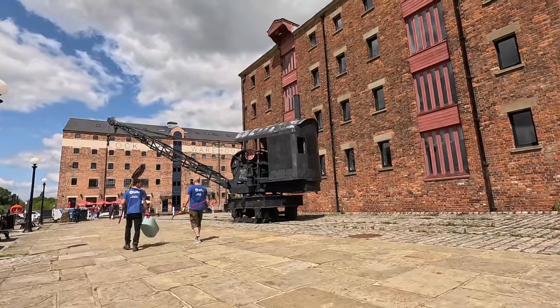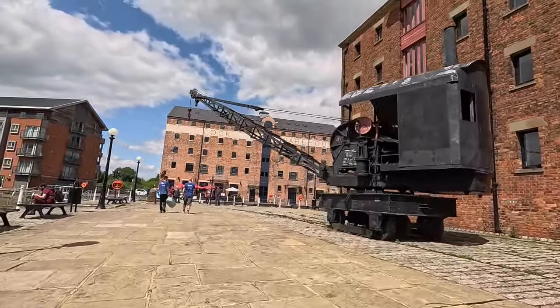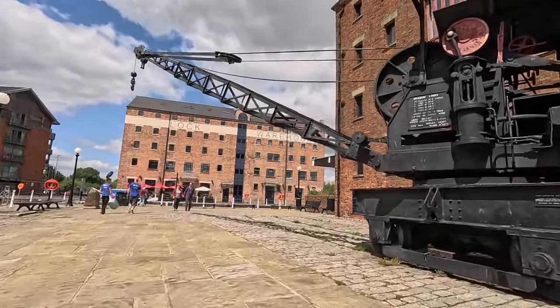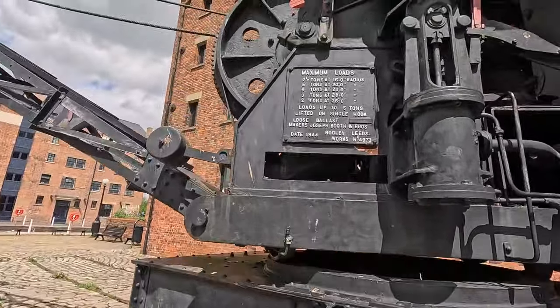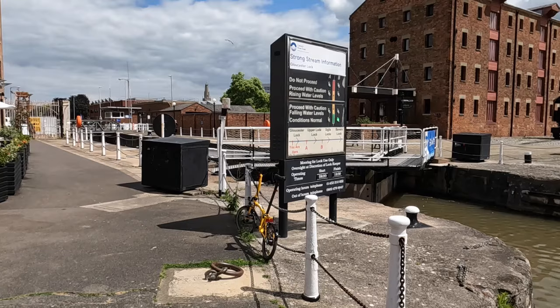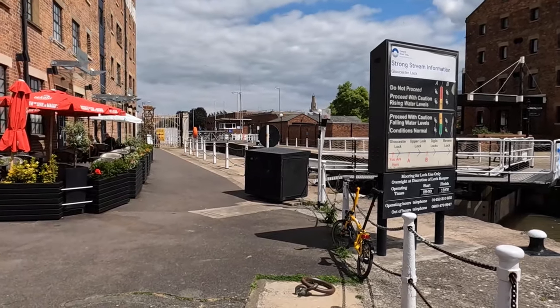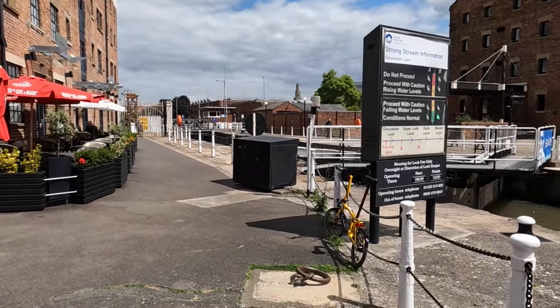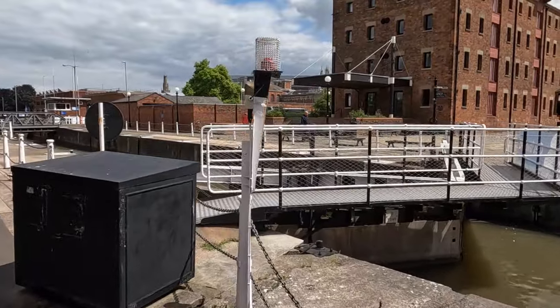That's quite a crane, isn't it? So we are at Gloucester Lock. Lights are flashing green, which means conditions are normal, and you can go through here between 8 o'clock in the morning and 6 in the evening. I believe the lockkeeper's office is up there at the other end of the lock. We'll go take a look at that. It's quite a wide one. Pretty substantial gates.